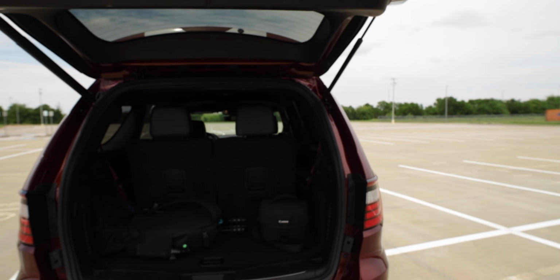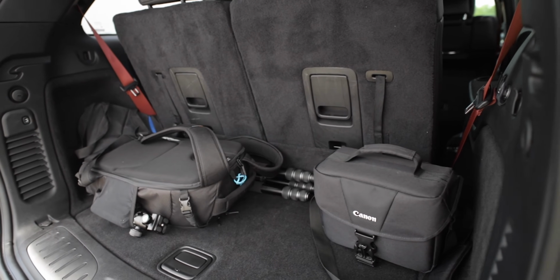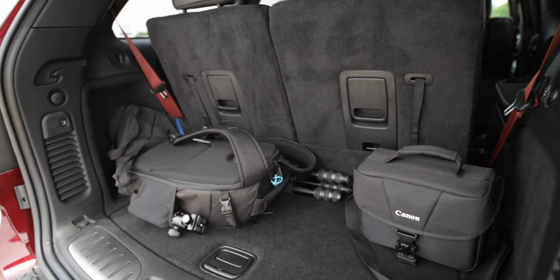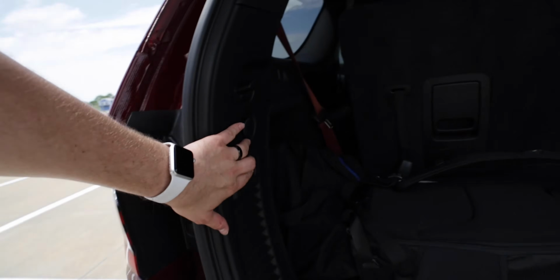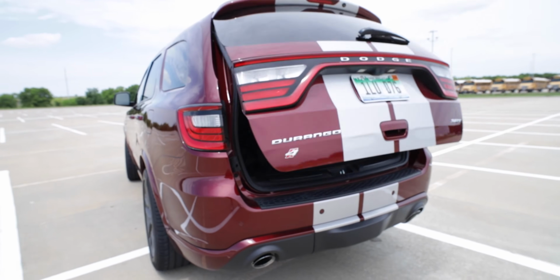All right, and as you can see, there's a pretty good amount of space back here. Not a ton of space, but a lot better than some three-row SUVs will give you. But if you plan on carrying 6 or 7 people in this thing and having a bunch of room for stuff back here, it's not gonna work. All right, guys, now let's jump inside, check out the interior, starting with the rear seats.